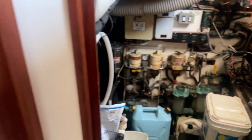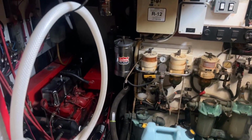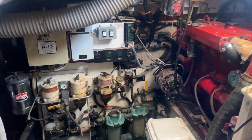And through the last door here, in the master ensuite head, we find our large engine room access. ROXY has a Westerbeke 115 horsepower main engine, and then a Westerbeke 12.5 kilowatt generator.